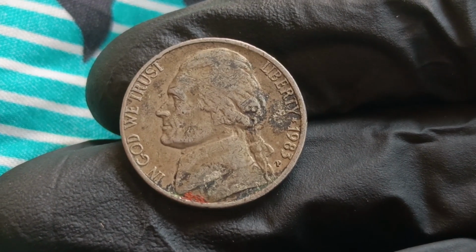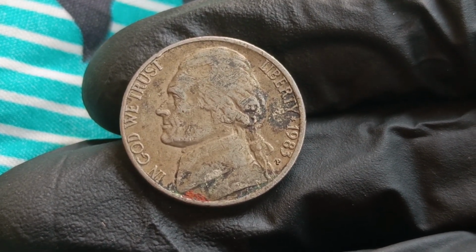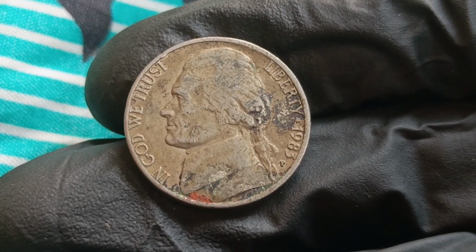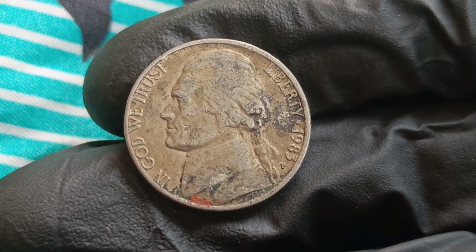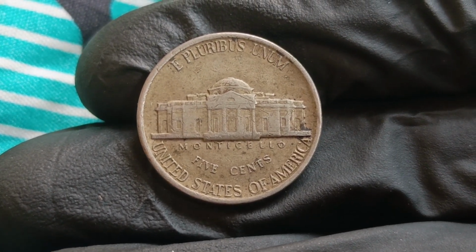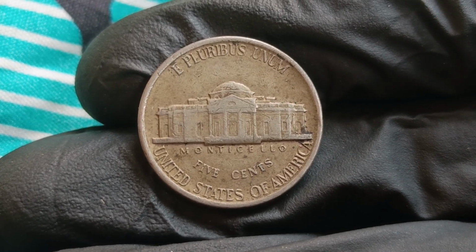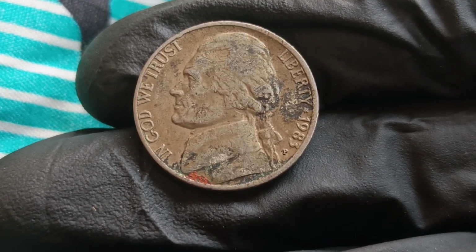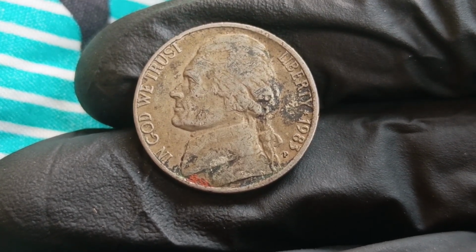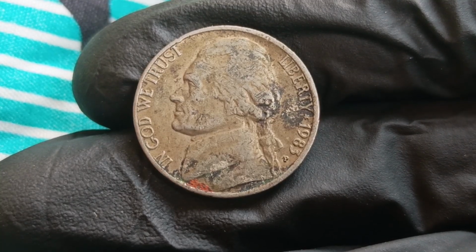The 1983 with P nickel was struck in the traditional copper-nickel composition used for regular Jefferson nickels of this period. PCGS lists the regular 1983 with P Jefferson nickel as containing 75% copper and 25% nickel, with a weight of 5 grams and a diameter of 21.20 millimeters. It has a plain edge. These specifications can be useful if you are trying to authenticate a coin or compare it with another example.